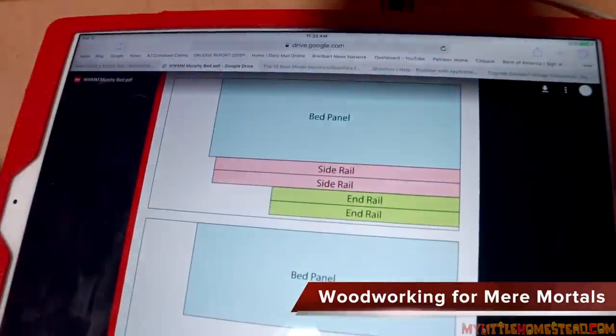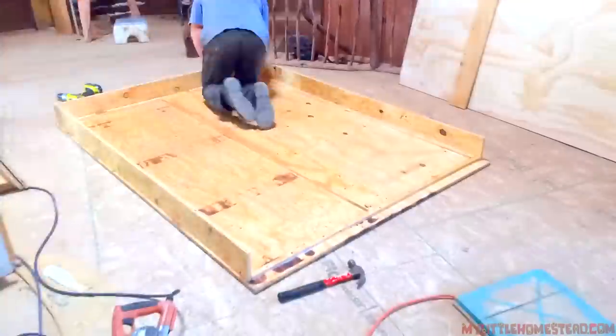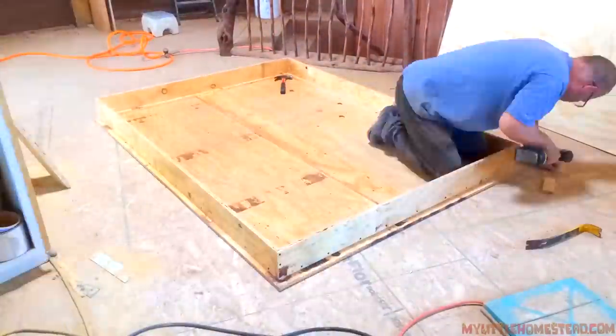This is gonna be for our Murphy bed. We found somebody who had a great design to make the frame and the box. Today we put together the box, which was simple. A couple pieces of plywood, screwed and glued.